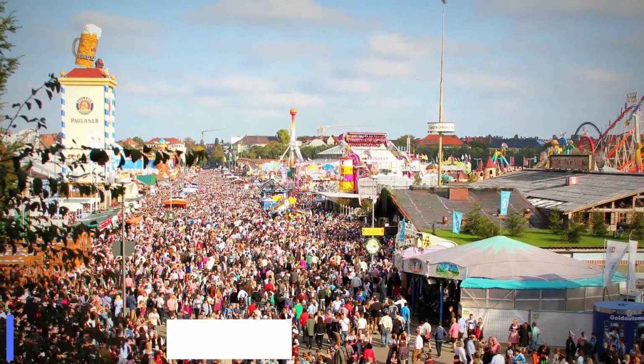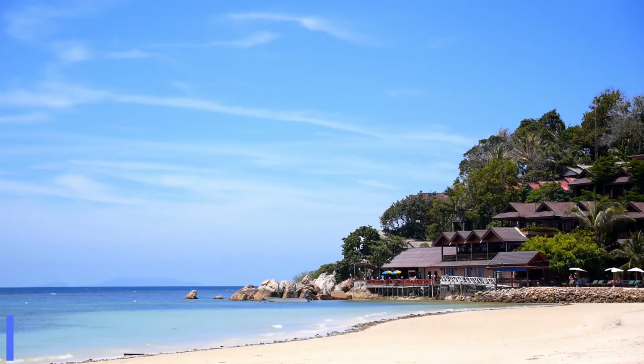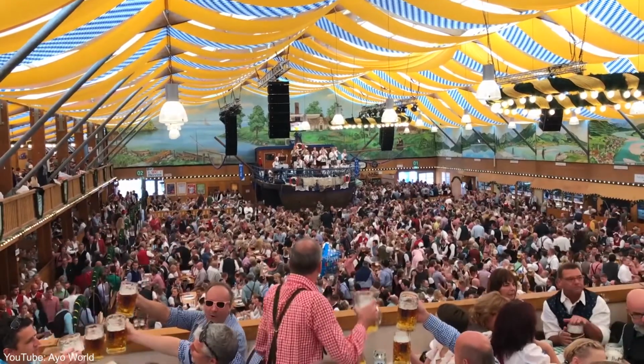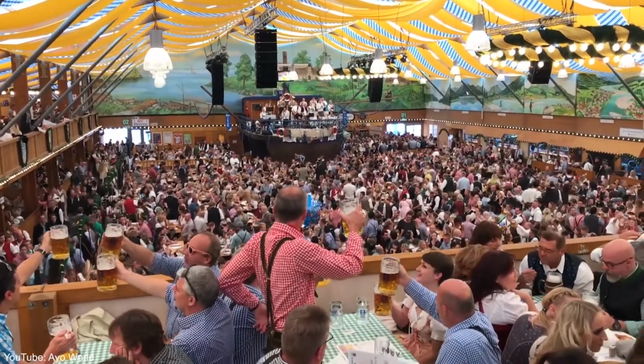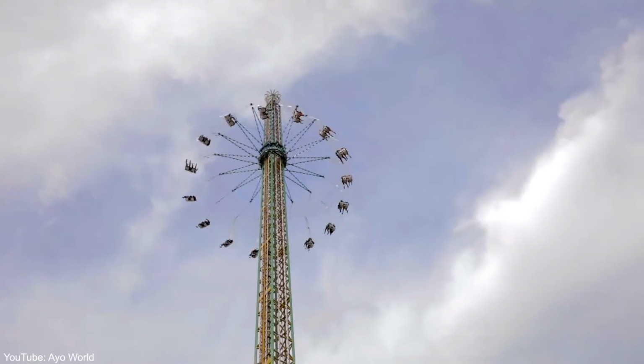Number 2. Oktoberfest Thai Style. Maybe not what you would expect to find on an island, but Koh Samui's latest cultural import began in 2004 and stuck pretty strictly to Teutonic traditional features, i.e. lots of bratwursts, lederhosen, Oompa Loompa music, and liter after liter of beer.